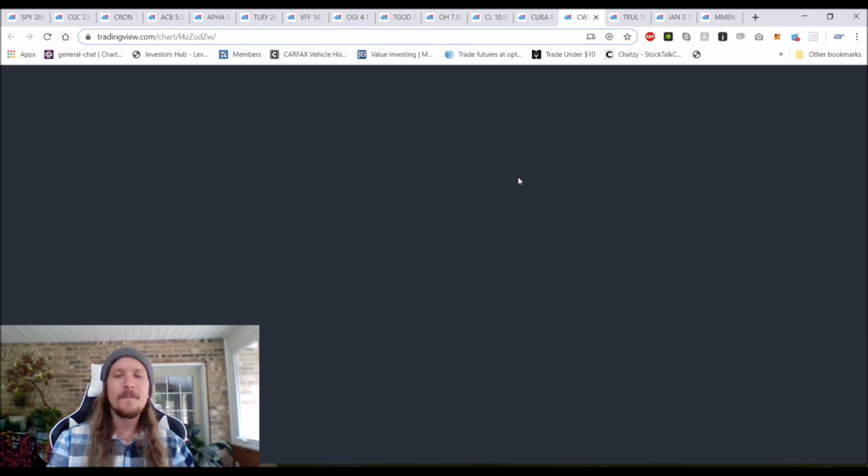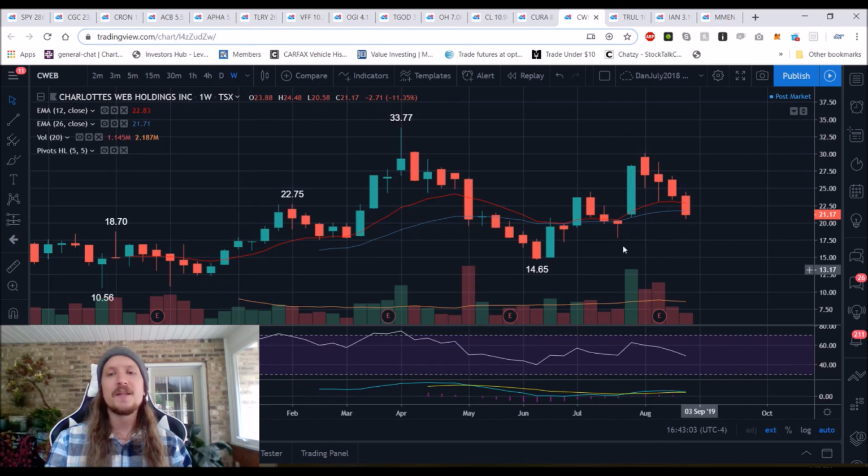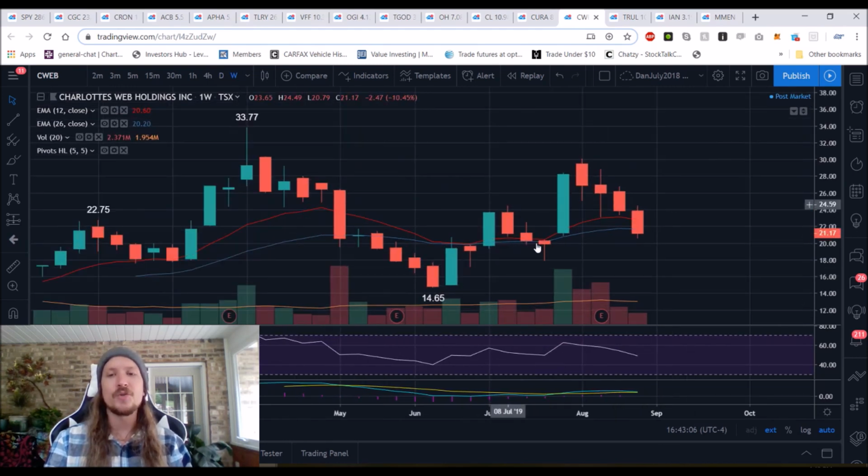C-Web, very brutal today, down 10%. The break of 2308 lost short-term support, and the bears have turned on the momentum since then. So the monthly equilibrium is in play, very likely. The weekly chart has to be careful of a head and shoulders here as well.